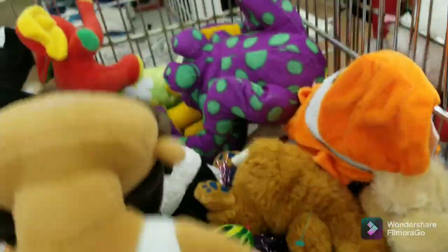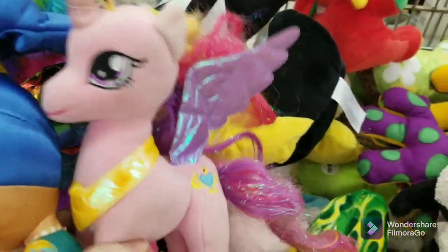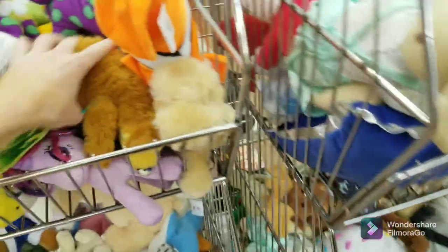At this Goodwill, I pick up 4 plush as well. Apparently these weren't 4 for $1, as I'll discuss later. But I do pick up that little one, Coco, the guy from Coco, and then I picked up one more.